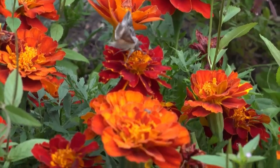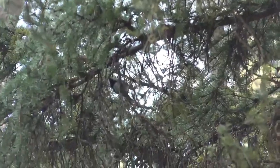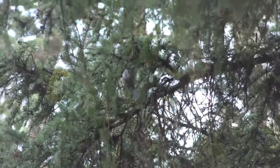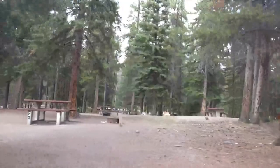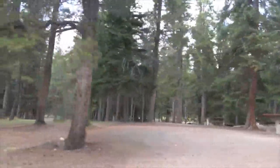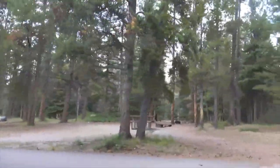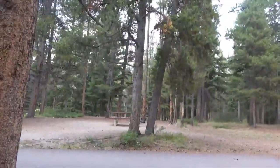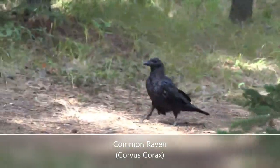We even got to see a mountain chickadee. After finishing going through the garden, we headed back to camp. As soon as we got there, we were greeted by a multitude of birds.